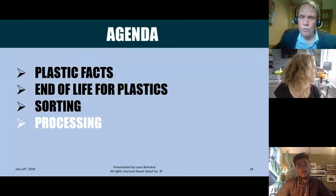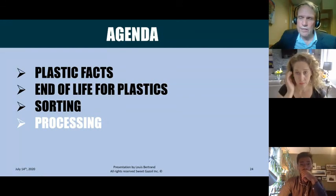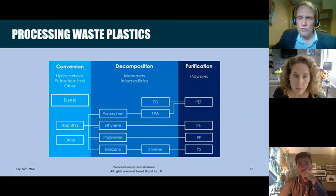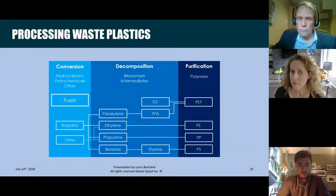Let's now go into processing of various plastics. You remember I told you there were, from a report from Closed Loop Partners, 81 different ways of processing plastics. And we'll go from purification, which is just cleaning up the material, to decomposition into monomers, conversions into fuels, or generally into fuels.